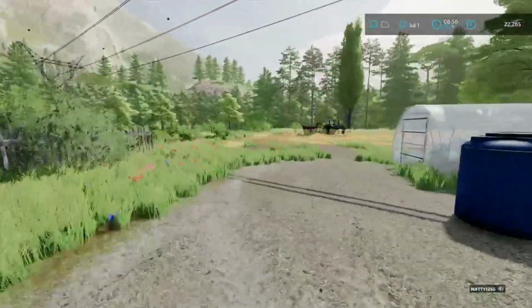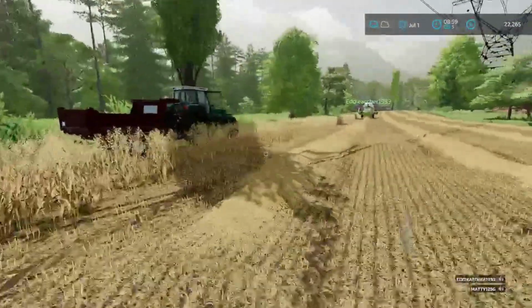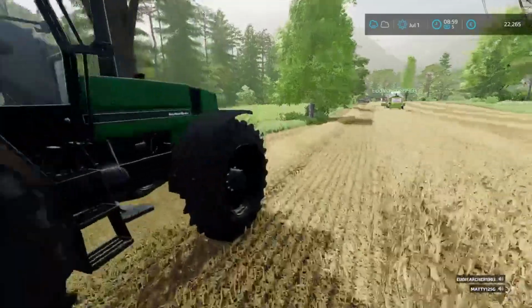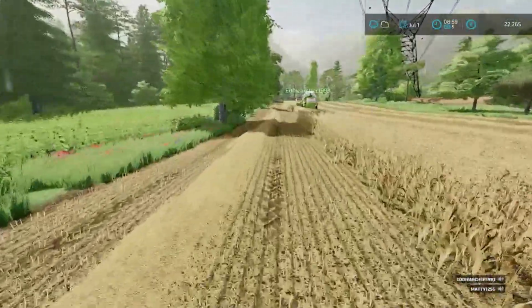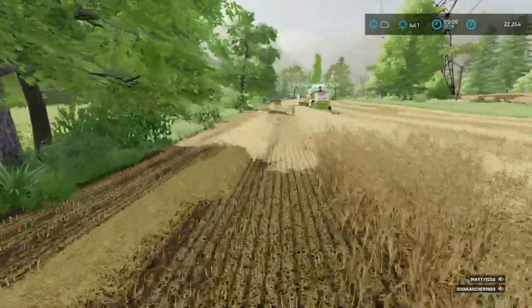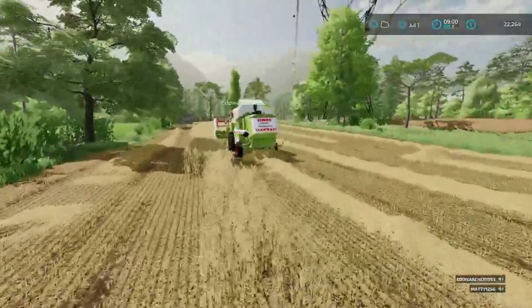Eddie, you on comms? I am indeed. It's raining. Yeah, you already know. Noticed. We've only a strip to go. How full are you? 53%. Leave the combine right where it is then, mate. We'll leave it inside. That'll keep it dry.